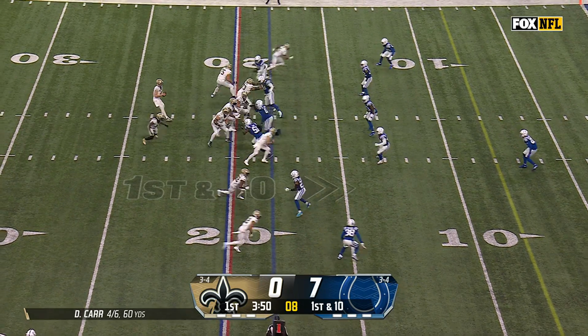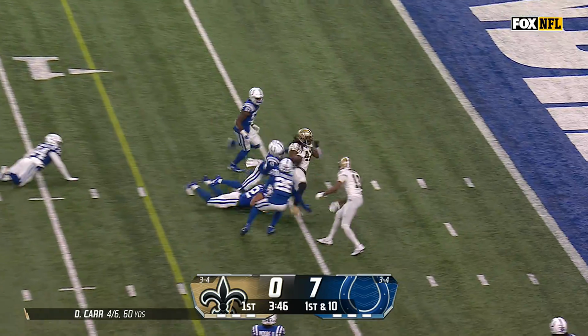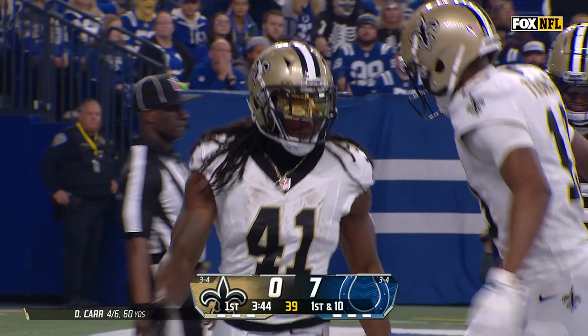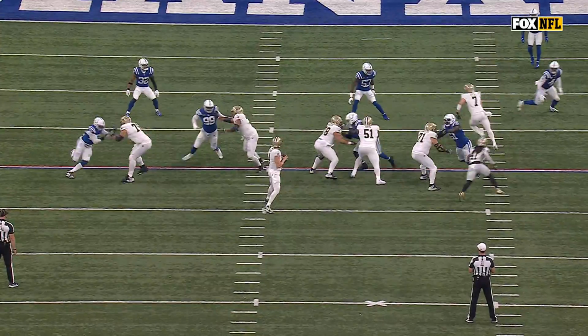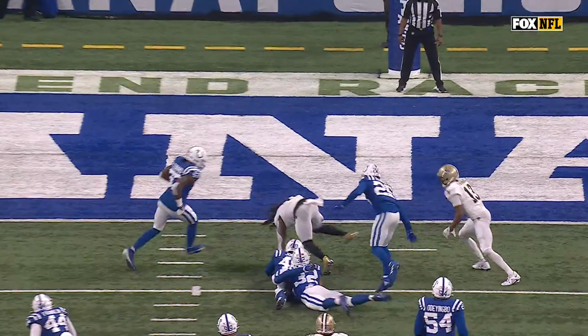Saints in the red zone. It's been a struggle all year. Carr, short. Kamara inside the 10. Inside the 5. Lunging for the touchdown. Well, watch Derek Carr. He's going to have his eyes on this backer right away. At the beginning, boom, Taysom Hill takes him away, and there goes Kamara, understanding this route concept.